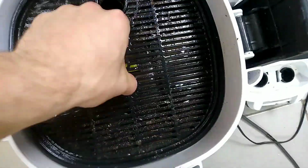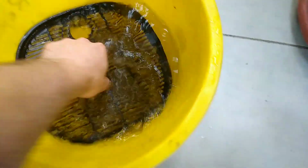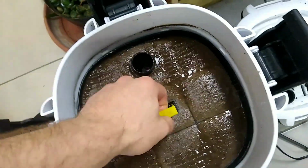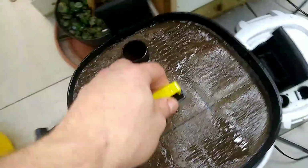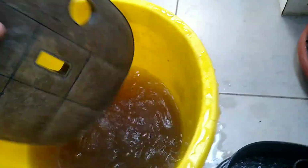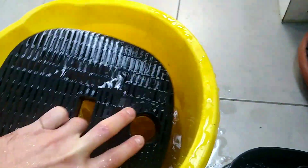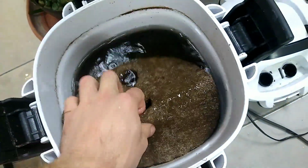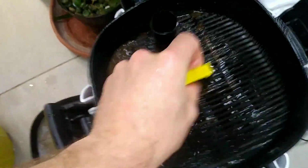So I've got the lid off and she looks a bit of a dirty girl, I believe. Yep, she looks a bit dirty. So we'll wash everything off as we go. Oh, that's a bit dirty. Okay. That should come out of there. Oh, like that. Okay. These are hard to clean, these are. These are the carbon filters. Okay, and that's the best we're going to get that. Oh, this one's a bit dirty as well. Okay, pull this up. That's quite a bit dirty as well.